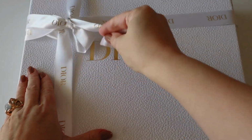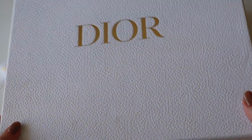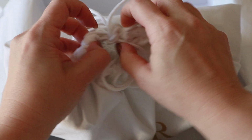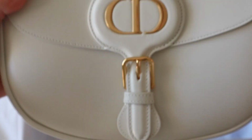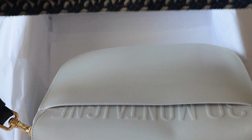The pricing of the large bag is $4,100, and that's the US price. Of course, this is going to vary depending on where you are and what currency you're using. The medium sized Bobby bag, whether it's in this calfskin or the oblique, is $3,550, and then the small is $3,250. So again, I'll leave a link to these bags on the Dior site down below in my description box if you're interested.